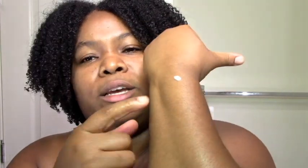I love it. I love the scent, I love the texture, I love everything about it. It smells nice and sweet. Not cakey, but kind of fruity, I guess. And it has a really nice, creamy kind of texture.